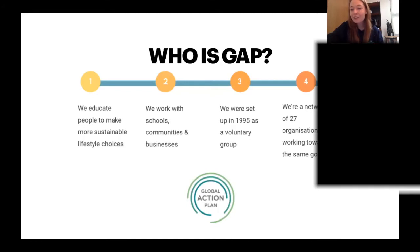And as well as that, we're not on our own. There's 27 of us around the world. So what's really great about that is if we're having a problem with the community and we don't really know how to answer that, we communicate with each other, and we often run projects together through Erasmus Plus and other organizations like that.